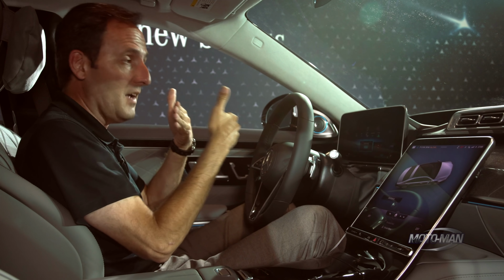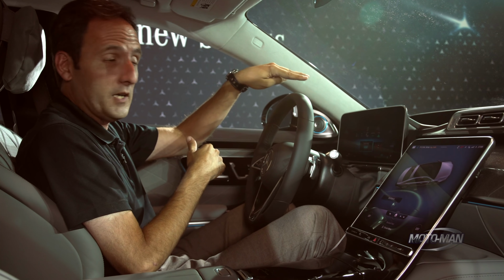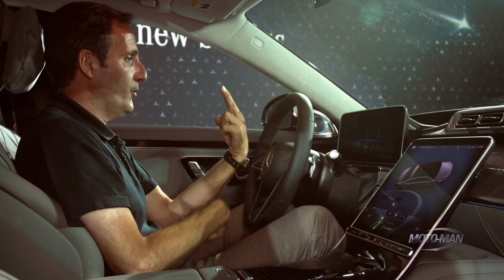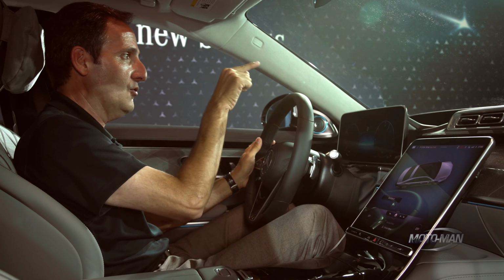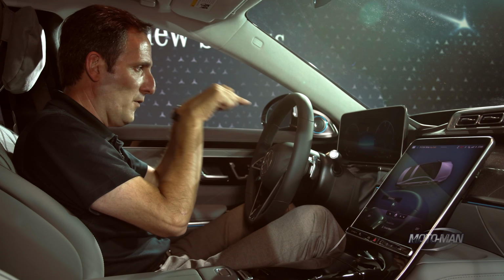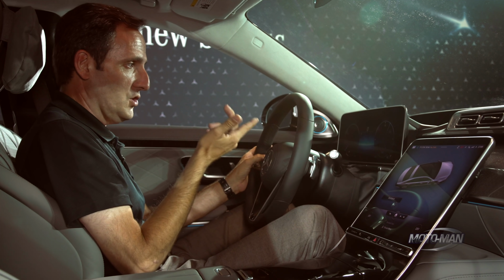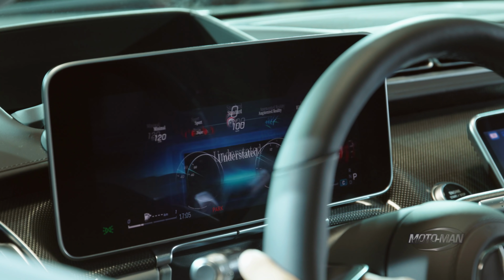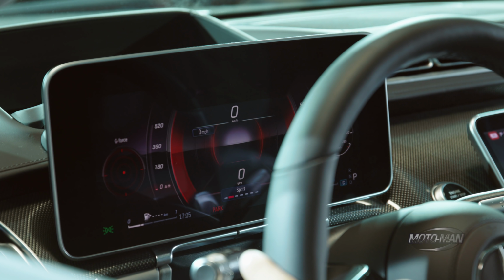Now this system is optional and works in conjunction with those stereo cameras we talked about for the biometric input, so it's looking at where your eyes are. So if you're looking straight out into the road, the 3D system turns off. But if your eyes are focused on the screen, the 3D system turns on, and you can change the design. So I can go in here and I can have understated, I can have sport, which looks incredibly cool. That really maximizes the 3D.